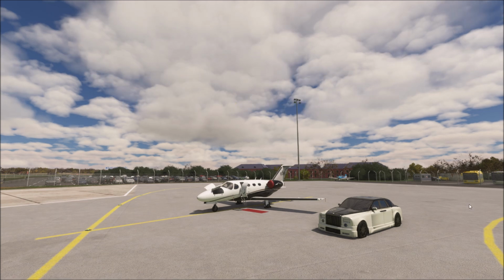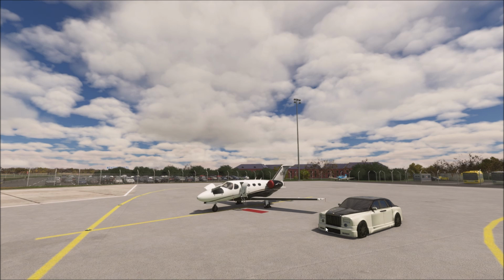So a very warm welcome to Jersey, Echo Golf Juliet Juliet. We're in the Cockspur Citation Jet C510 Mustang, and we're sitting in the private area at Jersey Airport, with the red carpet out, the doors open, the baggage bays open, the chocks on, the covers on, and this lovely Rolls Royce something or other sitting here for our VIP that we're going to be taking today to Southend, Echo Golf Mike Charlie.